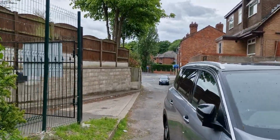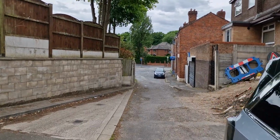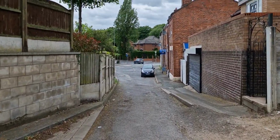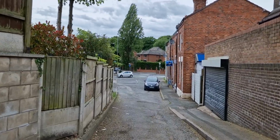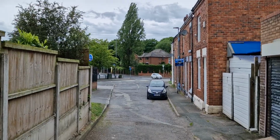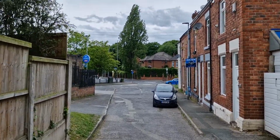And after that I've got to walk all the way back home. I'm going to walk the way back, go over the bridge where the railway run over a railway, and then cut back home that way. But I'll just show you the Wheatsheaf pub.